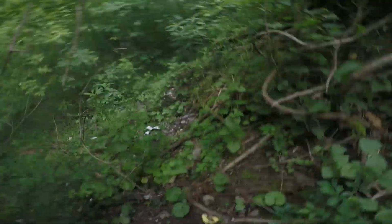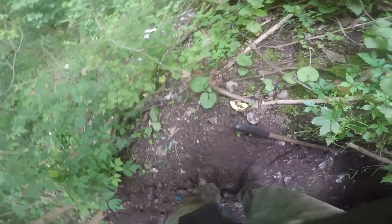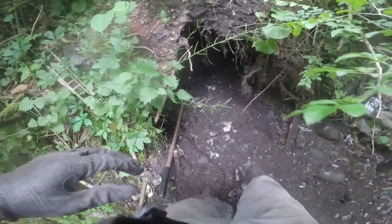It's starting to sprinkle a little bit, but I'm pretty close to my car, so at least I can get out of here. I'll get back at you on my next find.